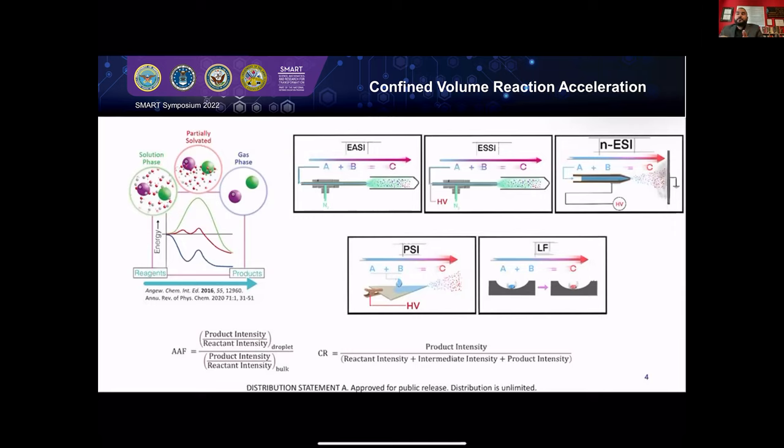Many of these come from mass spectrometry ion sources: easy ESSI, nano ESI, and paper spray, PSI, down at the bottom, are all mass spec ion sources, with the last one, Leidenfrost droplets, in a class of their own. They have nothing to do with mass spec, but are another way of accelerating reactions. So these confined volume reactors have unique kinetics, and compared to solution phase reactions, require much less activation energy that they have to overcome to form products.